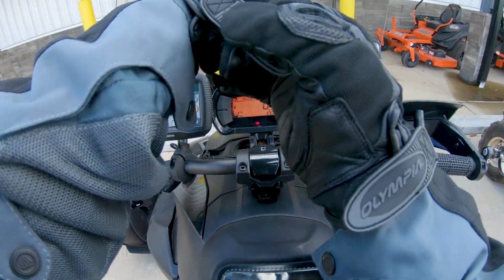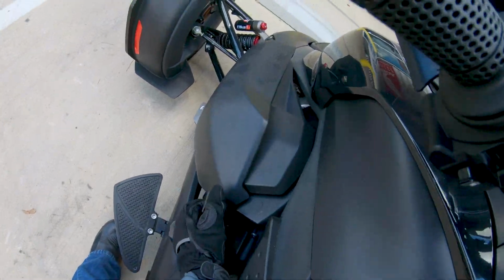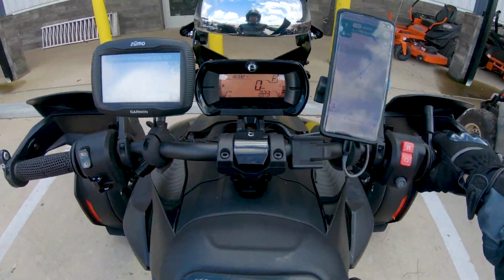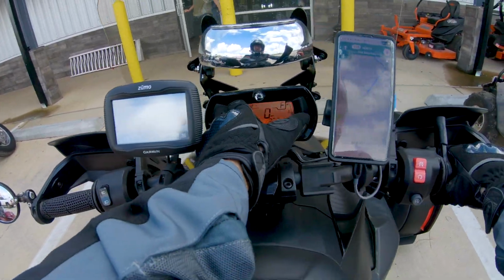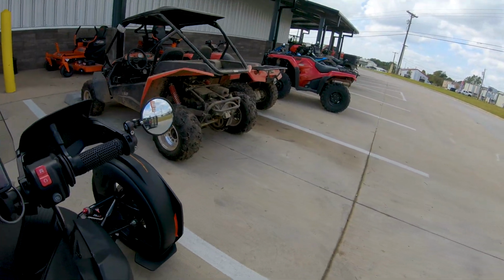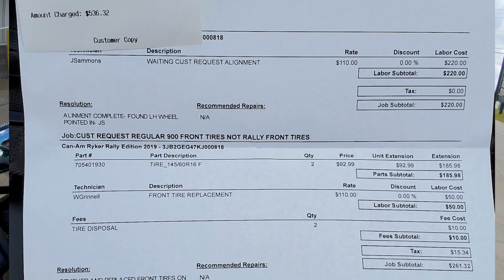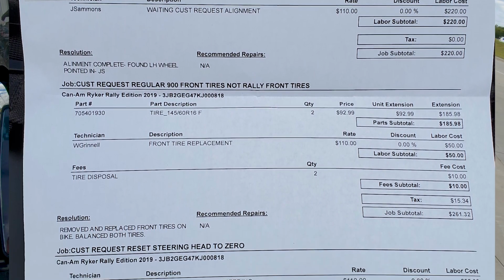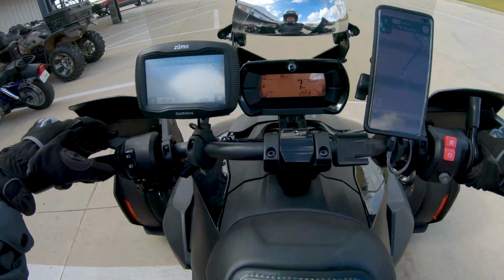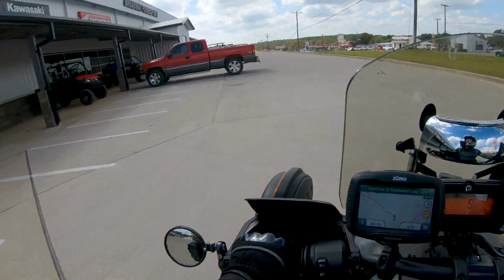Okay, well, I am done at Broadway Powersports. They finished up with me about 20 minutes ago. Did all the paperwork and gonna head out on the road. The total was just a little over $500, which is kind of what I expected. The alignment was 220, so it was a couple hours of labor on their machines, and they reset the steering head to 0. I'm hoping it's 0. We're going to find out.